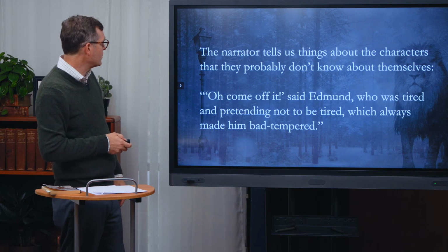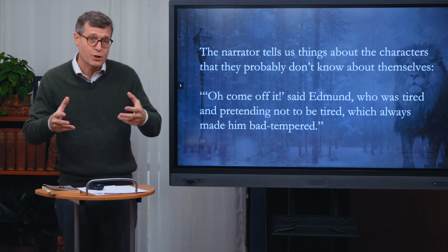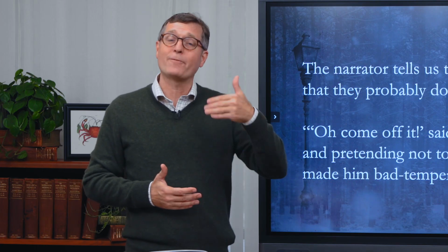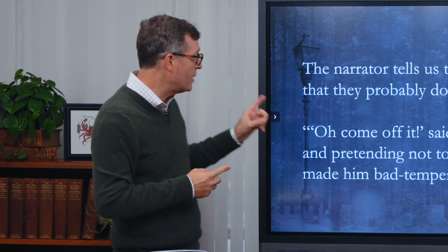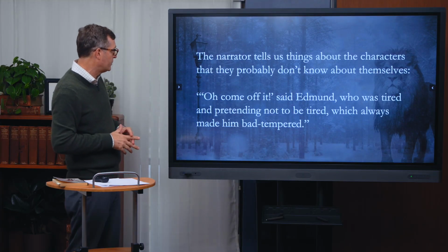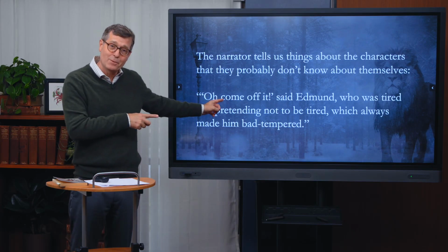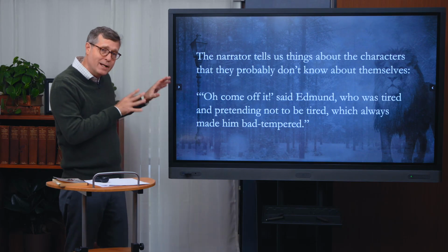I forgot to mention this earlier. Another way we know this is an omniscient narrator is that he tells us things about the characters that the characters may not even know about themselves. Huck Finn can't tell you things about Huck Finn that Huck Finn doesn't know. That first-person narrator can't do that. A limited third-person narrator is probably not going to do that, but an omniscient narrator can tell you things about a character that the character doesn't know about himself or herself. So Edmund says, "Oh, come off it," said Edmund, who was tired and pretending not to be tired, which always made him bad-tempered. That's the kind of thing Edmund probably doesn't know about himself. That's the kind of thing an outside person might know about you, but you tend not to know about yourself. So this is another clue that we have an omniscient narrator.